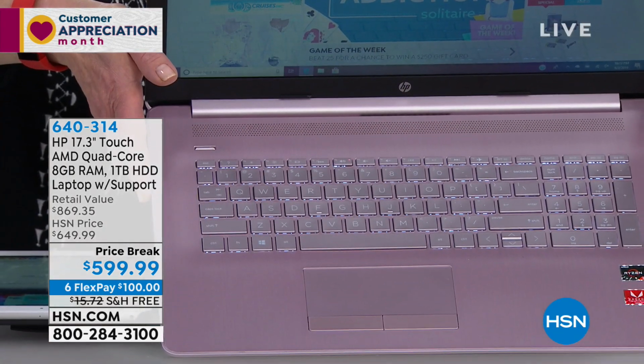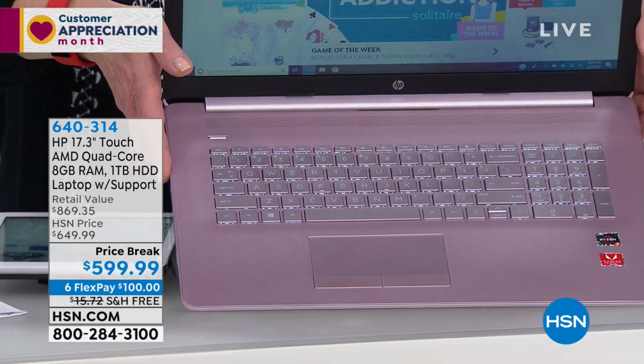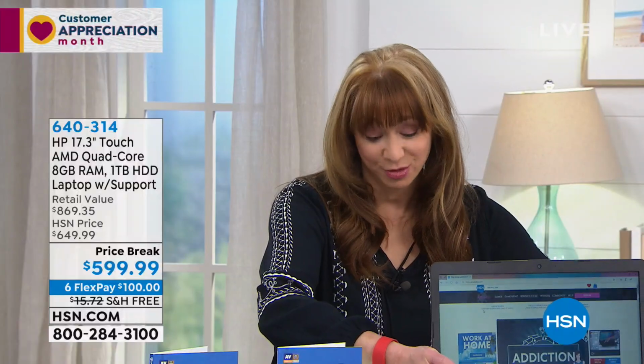The keyboard is designed to match back to the computer beautifully. Hey, incidentally, that support is no small endeavor. It is 3 years of technical support as well.